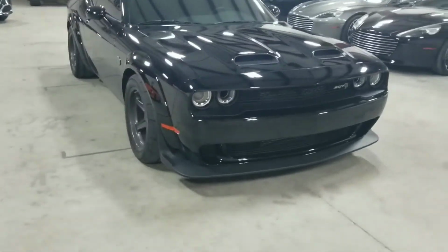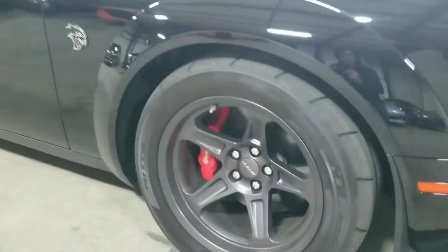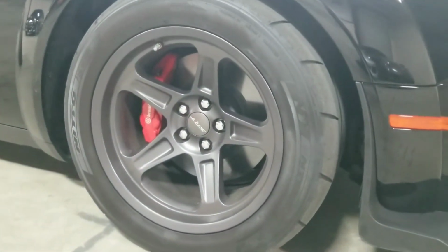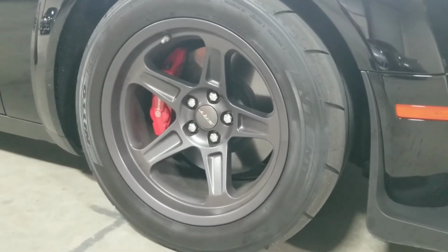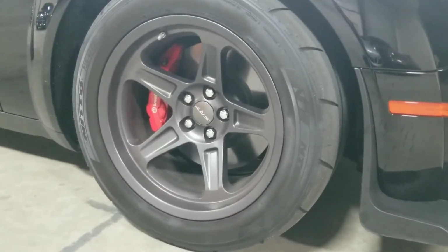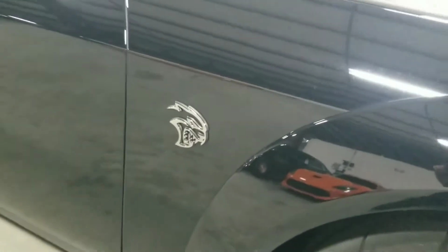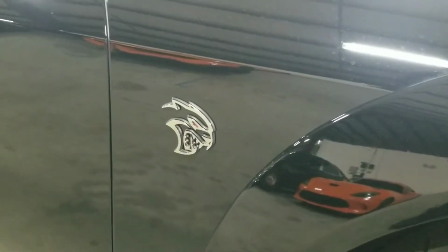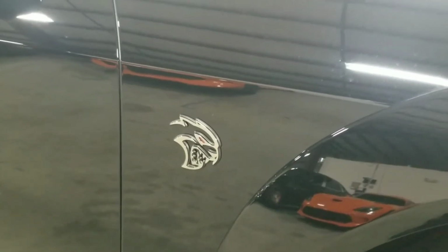Coming over to the side, we have these stylish 18-inch low gloss granite 5-spoke wheels. And the front have 6-piston Brembo brakes with red calipers. Then right here on the fender we have the SRT Hellcat badge with the eye painted red, hence Red Eye.